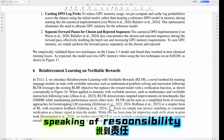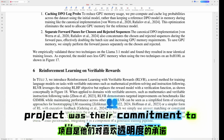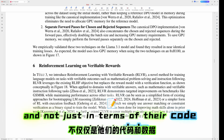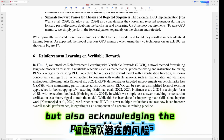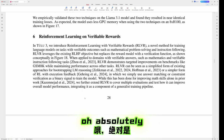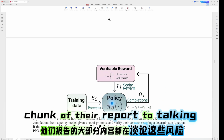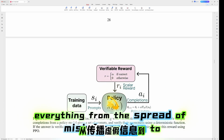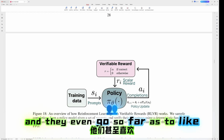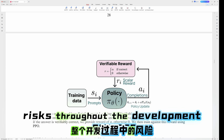Speaking of responsibility, one thing that really impressed me about the TÜLU 3 project was their commitment to transparency. And not just in terms of their code and their data, but also in acknowledging the potential risks of large language models. Oh, absolutely. They dedicate a big chunk of their report to talking about those risks. Everything from the spread of misinformation to the potential for malicious use. And they even go so far as to outline how they try to mitigate those risks throughout the development process.